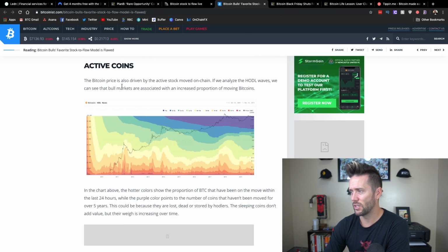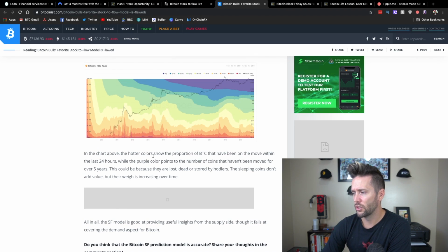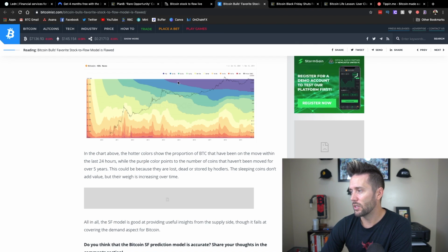So they reference active coins, and another thing that I didn't like here is they said, in the chart above, the hotter colors show the proportion of Bitcoin that have been on the move within the last 24 hours. So all of these hot colors here, obviously in the early days, all the coins were new, so all of them would have moved recently, but then you can see with the darkest of the colors here, that means coins that haven't been moved in 5 years. And of course, the first 5 years, that would have been none of them, but that proportion is growing.